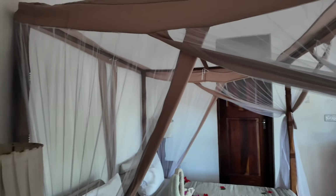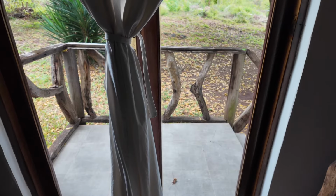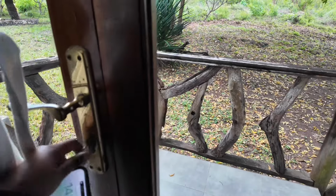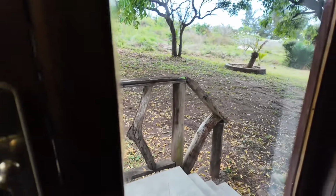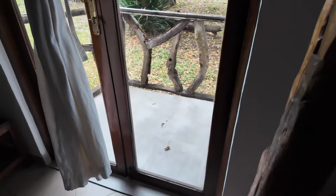So this is the first bedroom. It's so cute. Okay, balcony, which is cute. I'm gonna go outside to show you guys how it looks, and it's locked. Hold on. I can't open it, but yeah, this is how the outside looks from this side, from this bedroom. So the balcony is so cute.